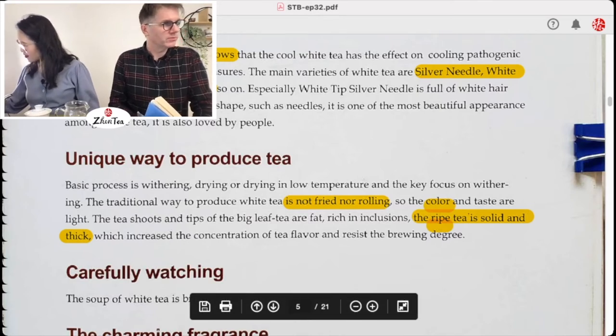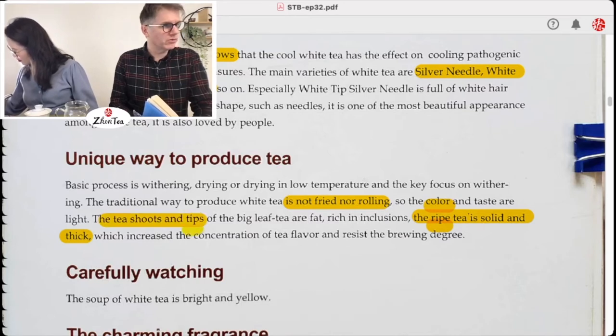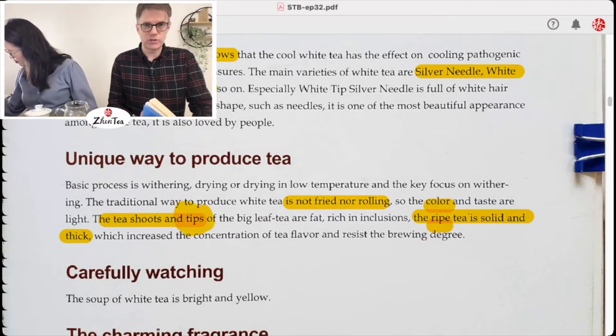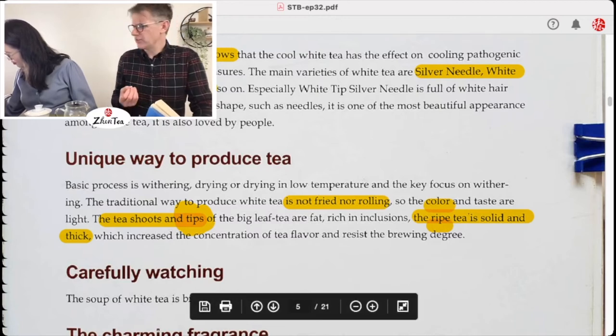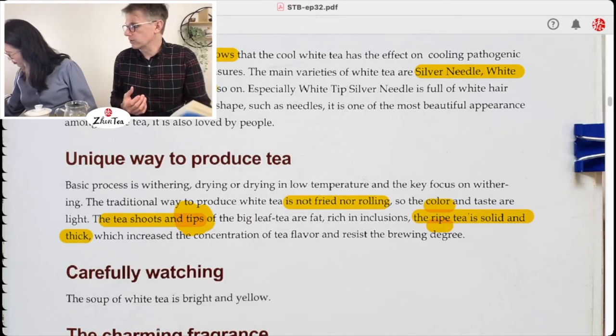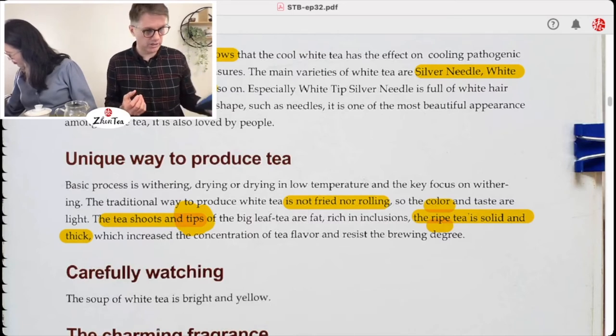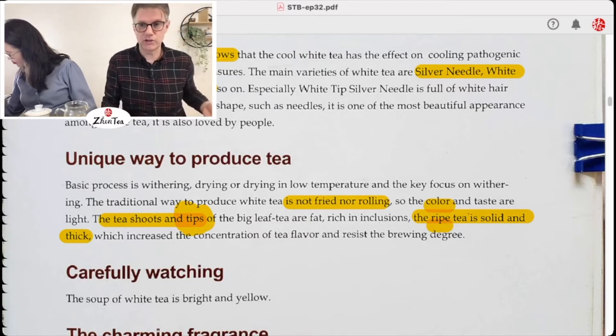That's bizarre. And the tea shoots and tips, okay, so another thing we should clarify is that tips in this book usually means the fuzz. So the tea shoots and fuzz of the big leaf are fat and rich in inclusions, which I think just means they're super nutritious. And that is true, the fuzz on white tea is very nutritious and sweet. It's a really lovely contributor to the flavor.